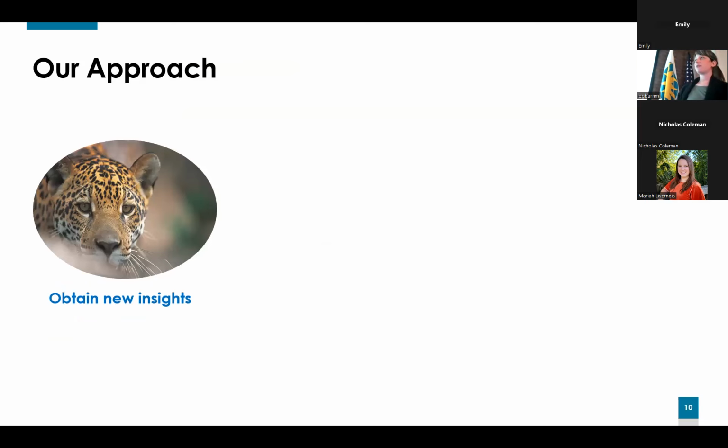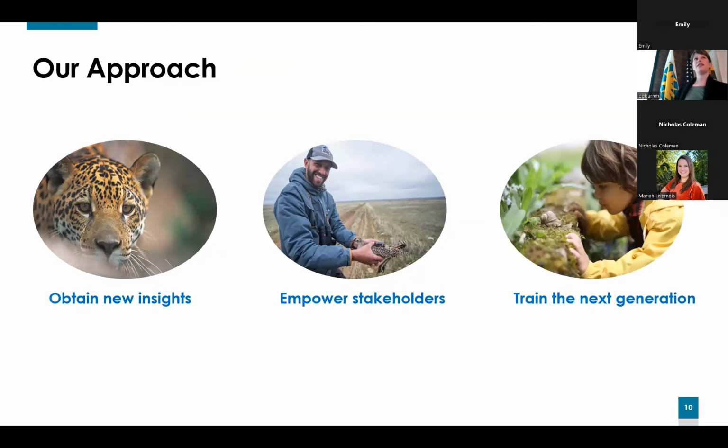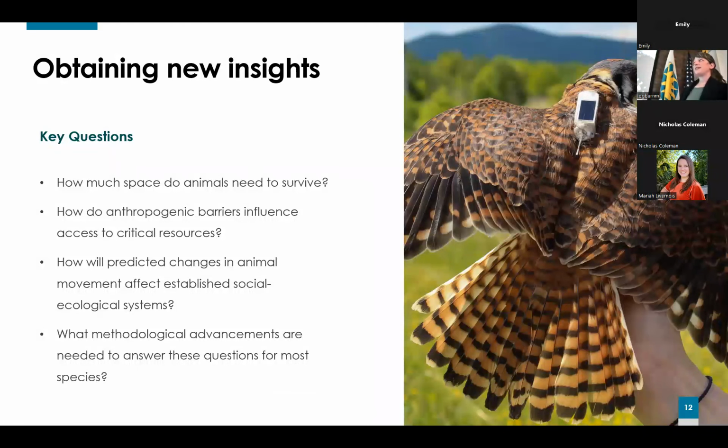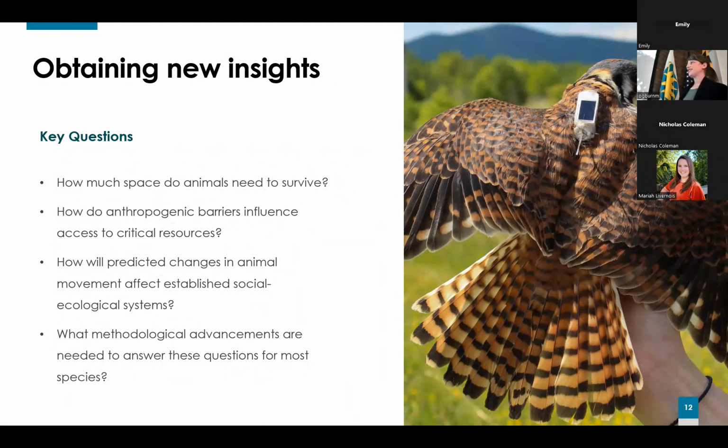Our approach really centers on 3 pillars. So doing basic and applied research, working closely with stakeholders, making sure that our science is both informed by community needs and serving community needs, and then a strong emphasis on outreach and education. So some of our basic questions we're trying to answer, a lot of which overlap with what you guys have presented here: how much space do animals need to survive? How are barriers influencing access to critical habitat? And how will predicted changes in movement affect socio-ecological systems? And then we do a bit of methodological advancement, both quantitative and in the hardware realm.